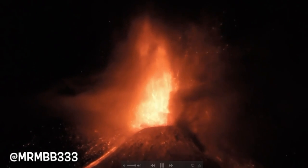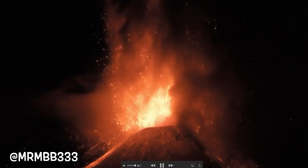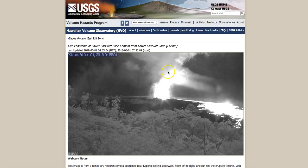Friday, June 1st, 8 a.m. Mountain Time, 2018. Guys, a quick update on the situation out in Hawaii. What you're looking at is a camera set up by the USGS. This is in the lower east rift zone. You're looking to the southwest at a fissure. I want to say this is number 8.